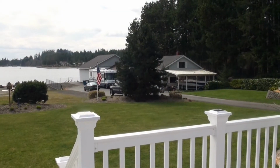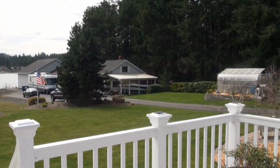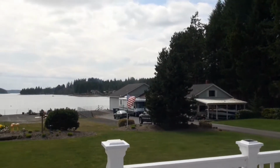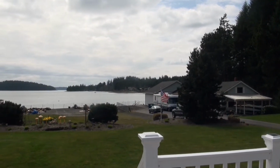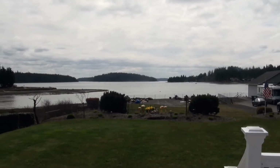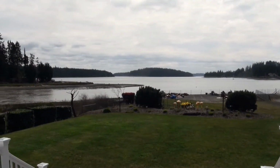Okay, now we're up on the deck. A little different view from up here. We're a little bit higher. You can see from up here, this is another reason why I don't like to leave. This is our outdoor living space in the summertime. Breakfast, lunch, and dinner are out here.